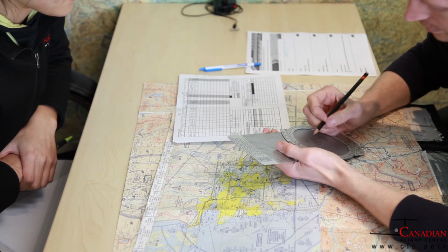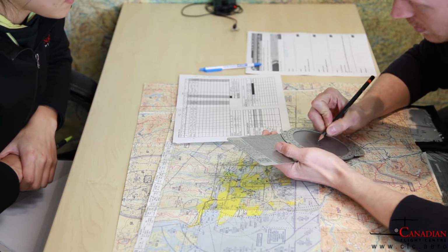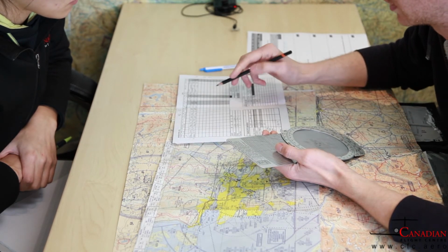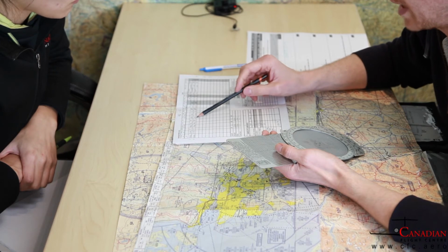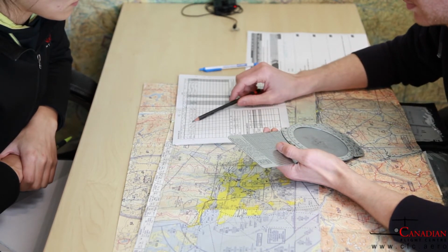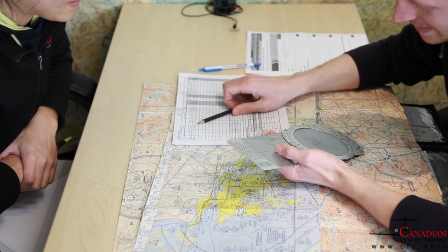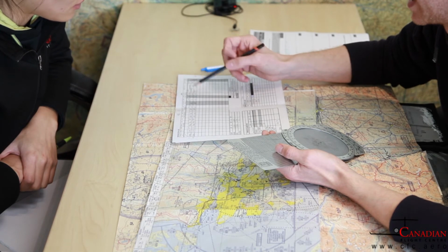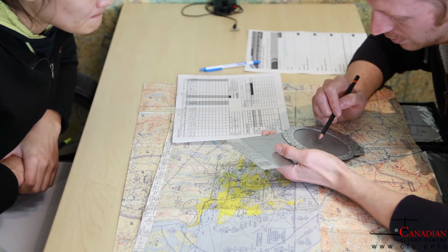So at 110, we mark 10 knots, and we place our true course, true track, at 87. And we put our true airspeed, 94, under the wind up. Then our ground speed is 94. Wind correction angle is 2, 4, 6, 8, 10, so +2.